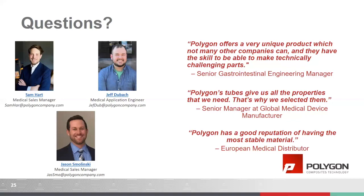Okay. Can you provide further insight into how Polygon started making products in the medical industry? Yeah, sure. I touched on that a little bit ago, but essentially we worked with a global medical device manufacturer looking for some material for a laparoscopic device. They really didn't have something on the market. A molded plastic wasn't performing or couldn't perform to the levels needed. So Polygon was able to adapt and change some processes to provide what really is the continuous fiber process now, and was able to provide a rigid tube that met the needs of the device. And since then, we continue to do that.